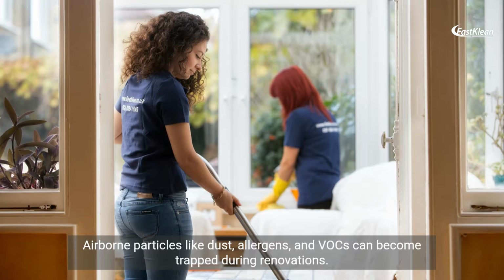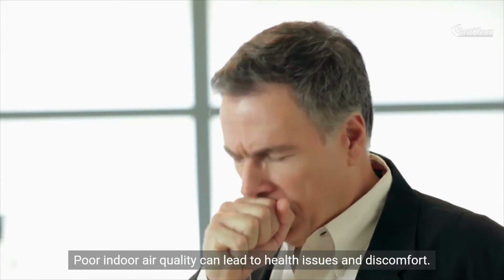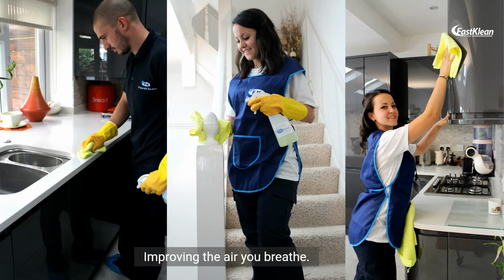Airborne particles like dust, allergens, and VOCs can become trapped during renovations. Poor indoor air quality can lead to health issues and discomfort. After builders cleaning effectively removes these particles, improving the air you breathe.